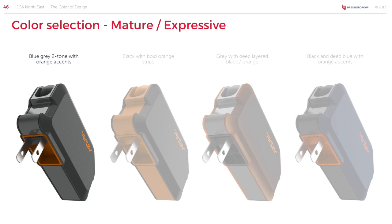Here we shortcut again to the final color preference, which took more color refinement and research verification than is shown in the slide. Different tones of blue-gray combine with limited and controlled orange accents. Matte soft touch combines with high gloss to create areas of tactile interest.